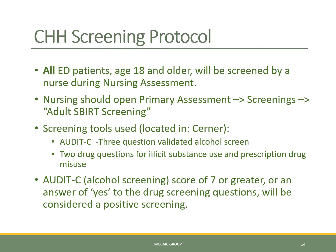These tools are located within Cerner, and the screening consists of the Audit C, which is a 3-question validated tool to identify alcohol use, as well as 2 drug questions to review the patient's illicit substance use as well as prescription drug misuse. The Audit C, again, the alcohol screening, with a score of 7 or greater, or an answer of yes to either of the drug questions, would be considered a positive screening.